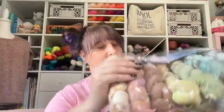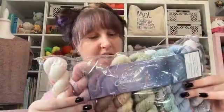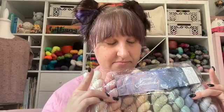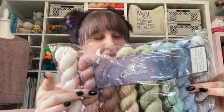Another pre-order that came in was the Geode collection, Crinkle Crinkle, from Hugh Loco. I don't know why I drew a blank. I just showed you them. I forgot that I also ordered this. I ordered this in their 50-gram mini skein sets on their merino sock, their Phyllis sock base.